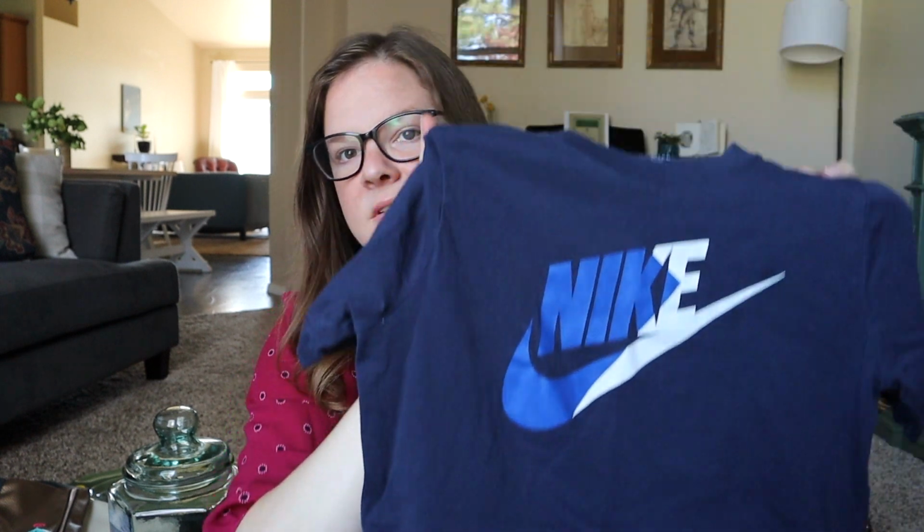That's a great deal. I also found this brand new never worn Nike t-shirt for $2. Just a basic run around the backyard kind of t-shirt, but brand new for $2 and a great brand. I'll take it.